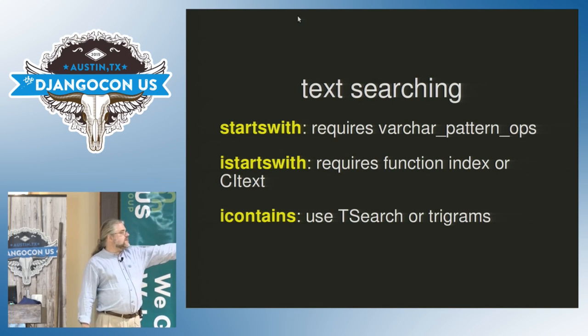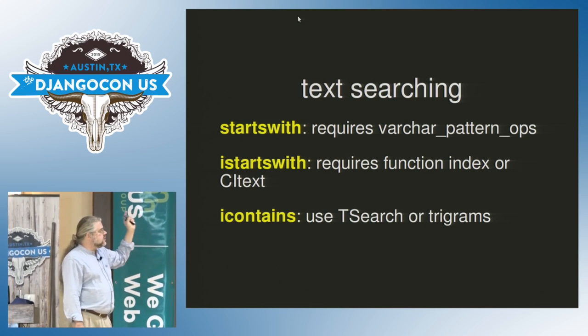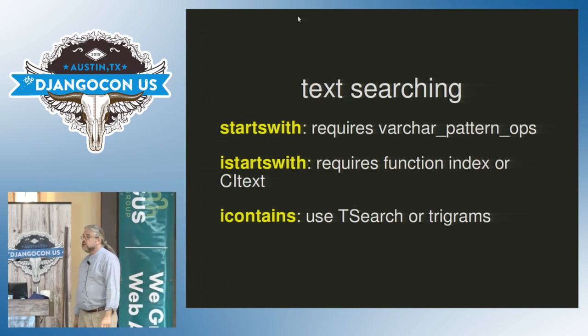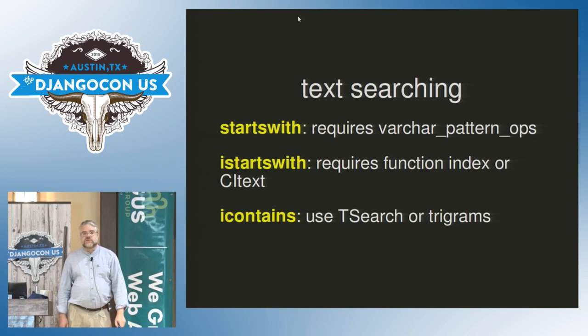If you need to do case insensitive, then you need to either use a function or use case insensitive text in Postgres. Or for icontains, you'd basically need to look at some of Django's extensions that support Postgres full text search.